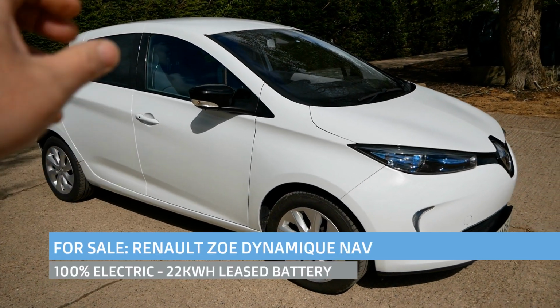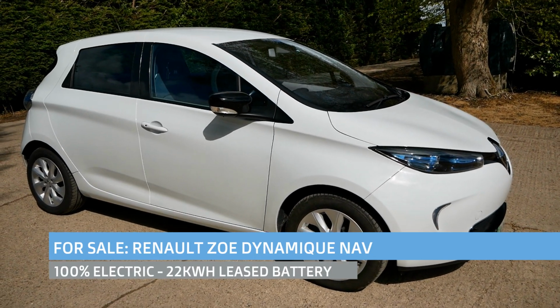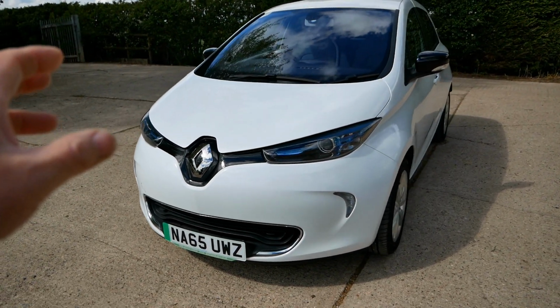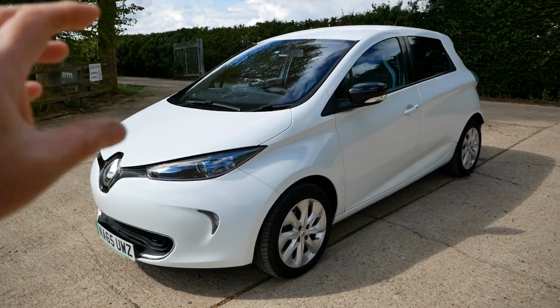So today we have a Renault Zoe for sale. This is a 2015 22 kilowatt hour model. This one has only done 19,000 miles. It's in white, as you can see, and it is in really nice condition.